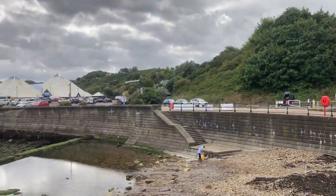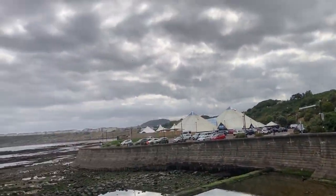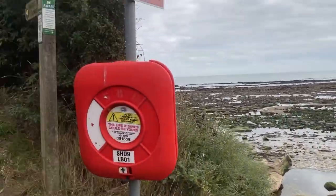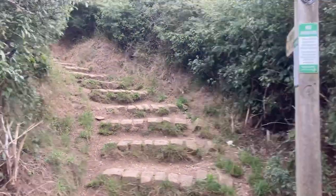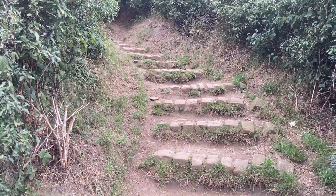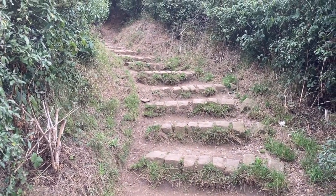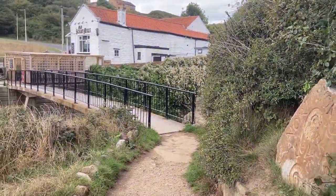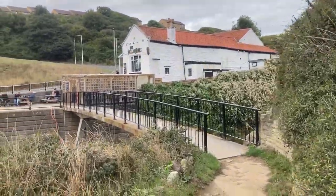And there's the north side. We're going to walk down there, get the bus from Peasholm Park. I'll just show you the steps. Couldn't film going down, so I thought I'd just show a bit of film of them going up. Wouldn't like to walk down them if they were wet. But there we are, Scolby Mill awaits.